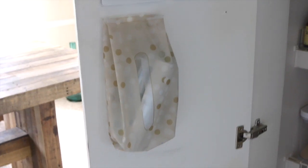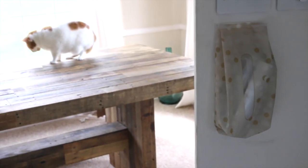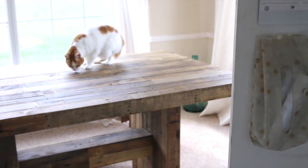I'm such a sucker for trying new things, and then I don't know what to do with it when it's too cute and I don't want to get rid of it. Hi, pet. My cat's on my table.